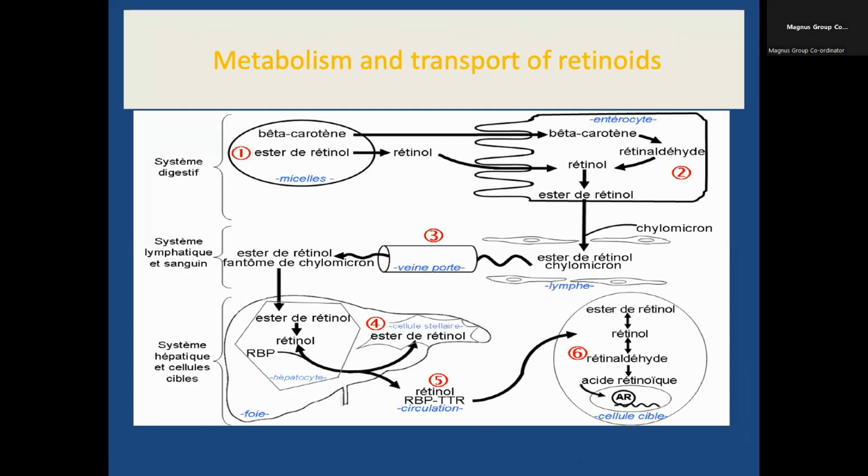Both retinol and carotenoids ingested are transformed into retinol esters in the intestine. In the liver, retinol is released and then binds to a carrier to enter the blood circulation, reaching the target cells. Within the target cell, retinol undergoes a chemical reaction to form retinoic acid, which is the most active form of retinol. Retinoic acid exerts its effects in the nucleus of the cell.